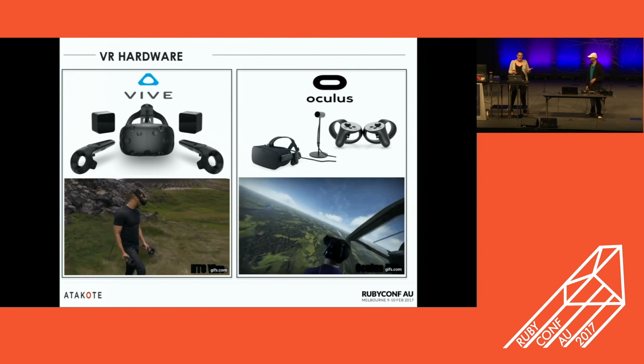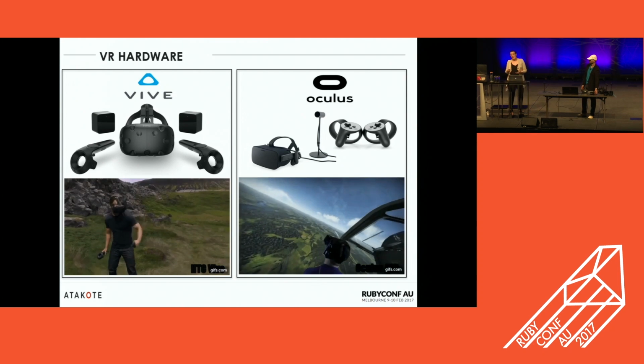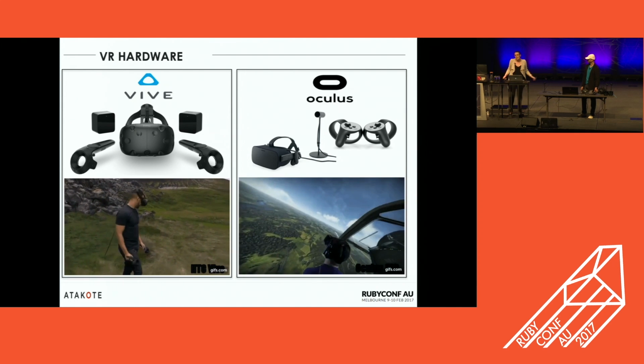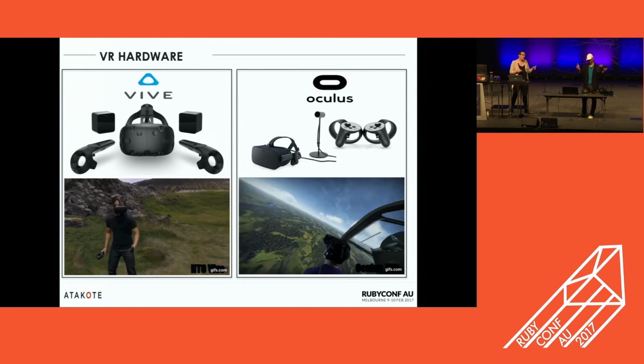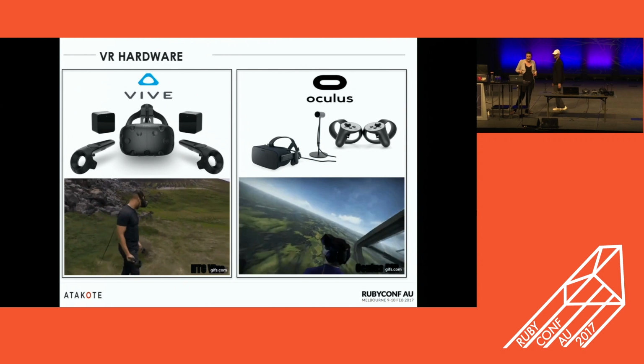Of note, we didn't consider console-based VR, most notably PlayStation VR, which has a big install base, but is only front-facing, so the cameras don't allow you to have backward movement. And we weren't looking at 3DoF, or 3 degrees of freedom, mobile. We will touch on mobile and the Google Daydream later, though. So just to ground us in what we were looking at.